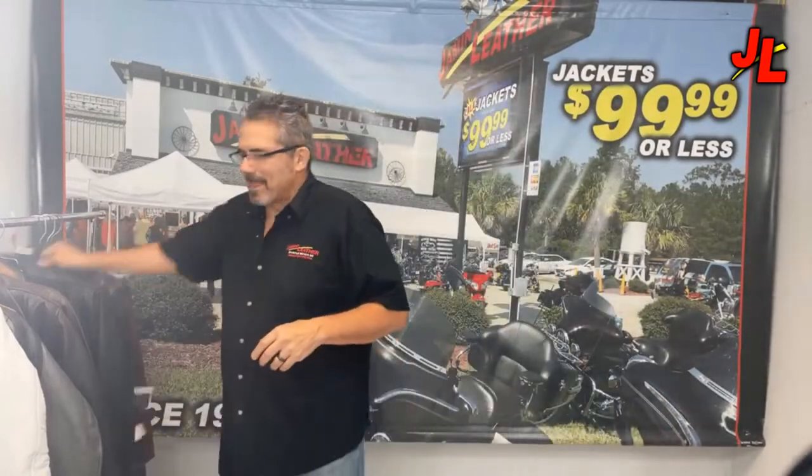Okay. So is that for men and women? Well, you know, our new jackets that are coming out actually have butt zippers, too. Well, they're not butt zippers. They're actually side zippers. That's a whole different story.